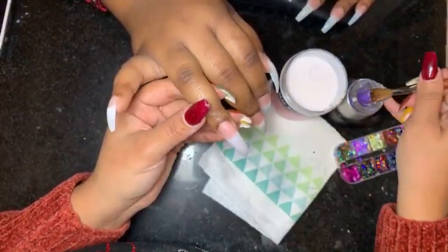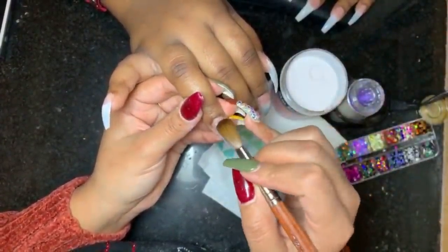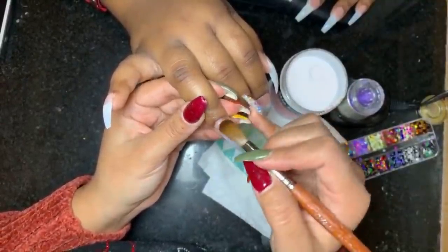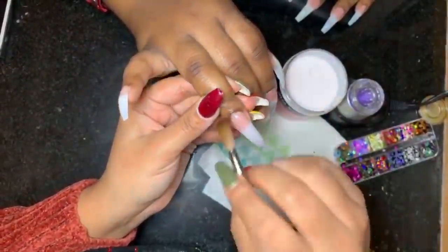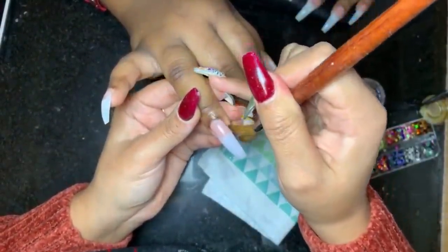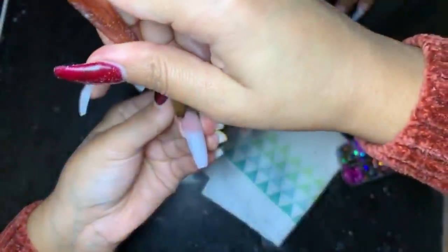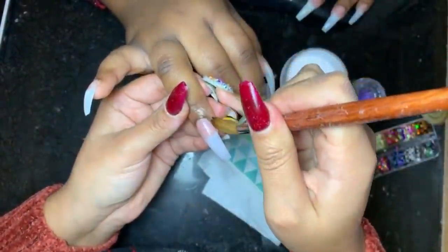So now I'm going to do another bead closer to the cuticle area. As you can see, it's just a small one. Patting it down, and then I brush it down towards the tip. And then I'm going to clean around the cuticle area. When you're doing this, only clean around the cuticle area with the very tip of your brush.